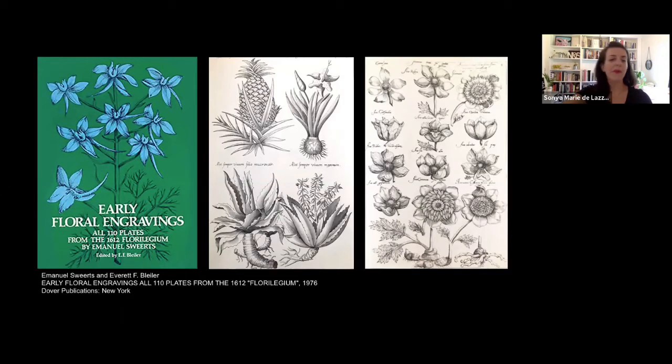And this is a book, should you be able to visit RiverBrink one day, that can be leafed through. And there are several interesting and very detailed images and studies.